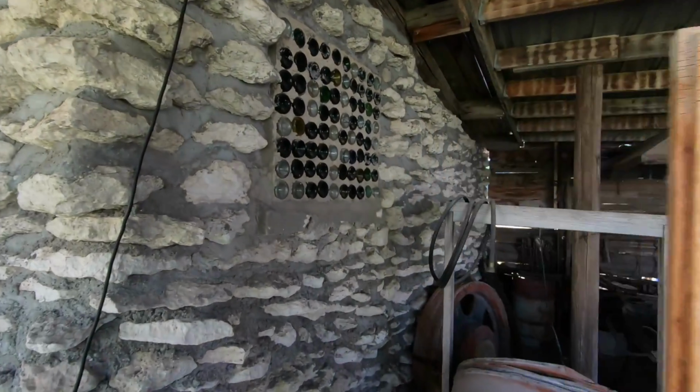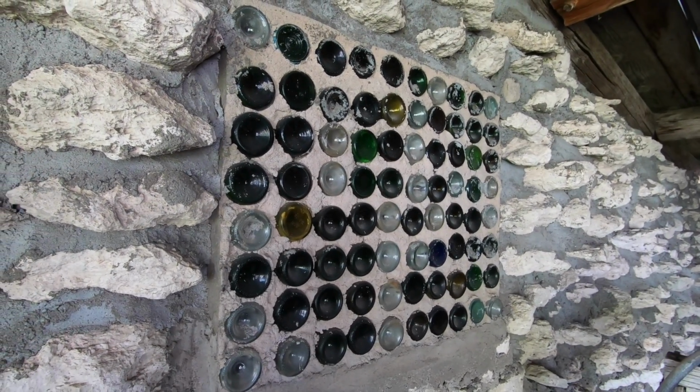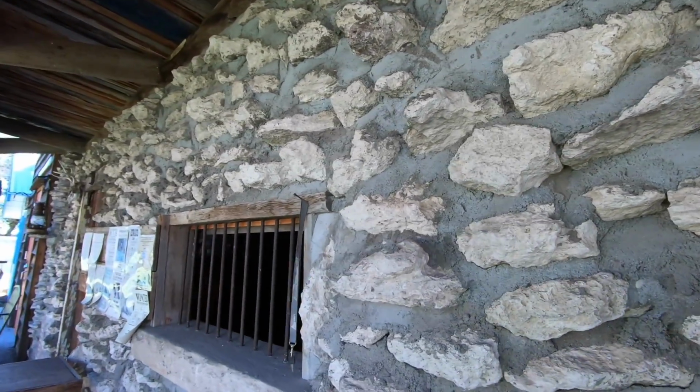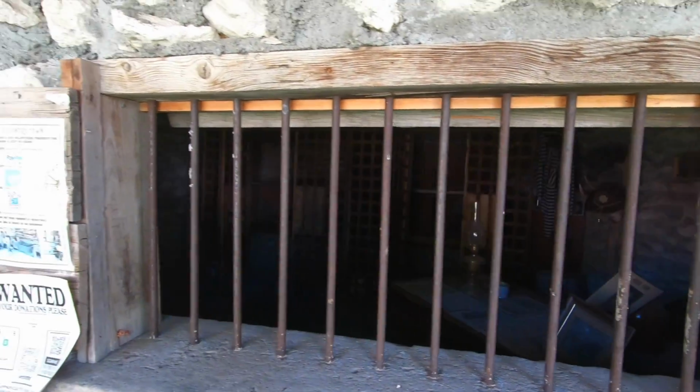Okay. This is kind of remnants of the fact that they used to use bottles in construction, because there was a lot of drinking that went on and not so many things to build buildings with, so you would use bottles.